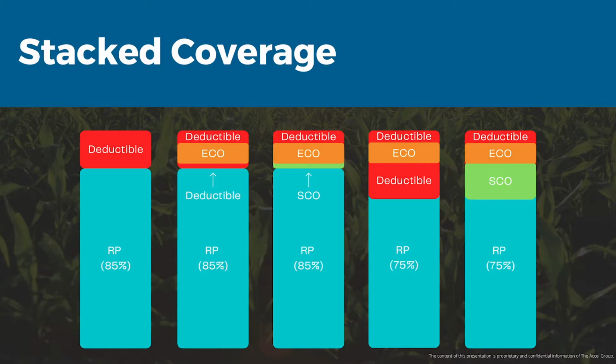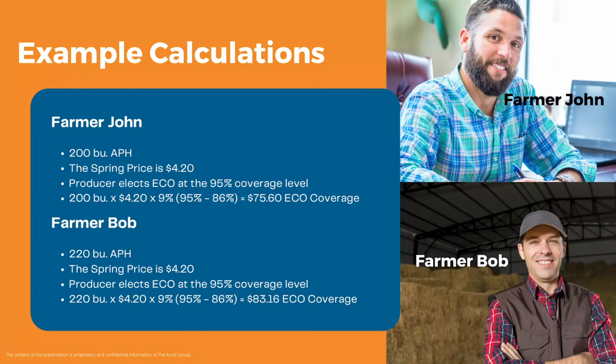We're going to use Bramer County as our example because that's our home base. So Farmer John lives in Bramer County and he has a 200 bushel APH. As we noted before, we're going to calculate your coverage off of your APH. In this case, we're using a $4.20 spring price. We multiply that times 200 bushels, which is Farmer John's APH, and we multiply that then by 9%, 86 up to 95%. That gives us $75.60 of coverage in our 9% band of ECO coverage.